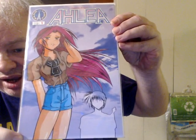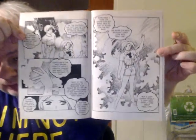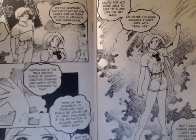This is Aliyah, and it's done in the style of manga. They have other imprints as well, because they also publish adult comics. Anyway, they have an open submission policy too. If they like it, they will print what you submit, assuming you follow their guidelines. And reading their guidelines in itself is interesting.